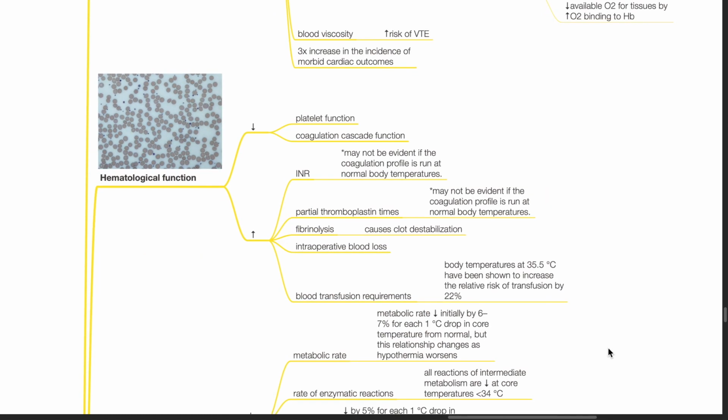With regards to hematological functions, there is a reduction in platelet function and coagulation cascade function. INR and partial thromboplastin times are increased. However, this may not be evident if the coagulation profile is run at normal body temperatures. Fibrinolysis is increased, and this causes clot destabilization. There is increased intraoperative blood loss and blood transfusion requirements. Body temperatures at 35.5 degrees Celsius have been shown to increase the relative risk of transfusion by 22%.